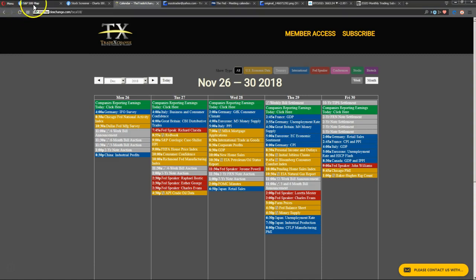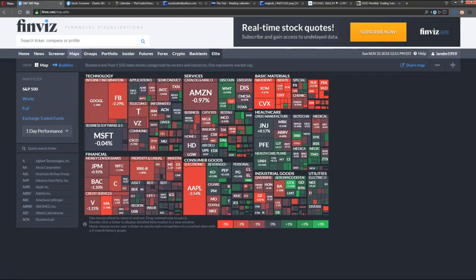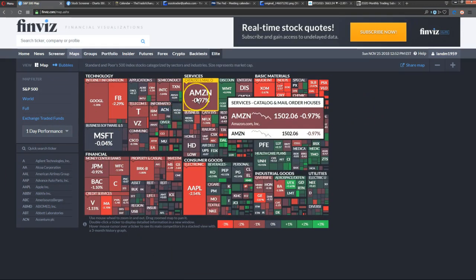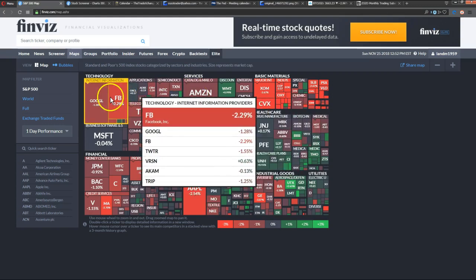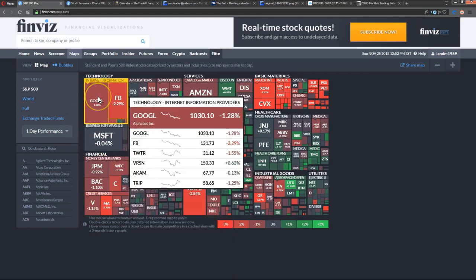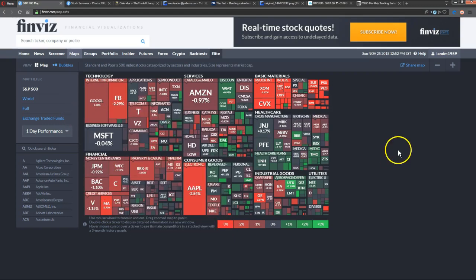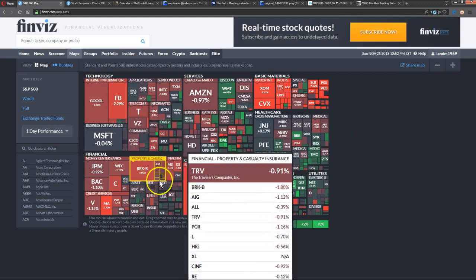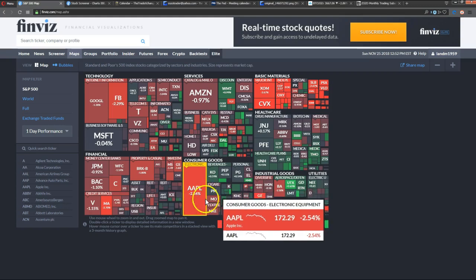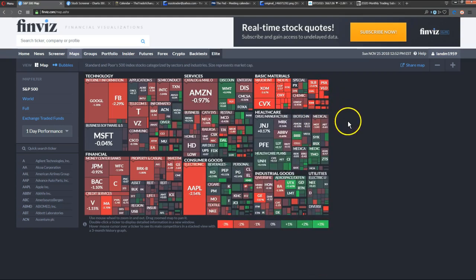Let's go ahead and get right into it. For the Friday that passed, as you can see, a lot of red on our screens. Amazon was down again, a lot of the FANG names. Facebook down over 2.29%. Google was also down 1.28%. So a lot of red on the screens again for Friday. Apple took another drop of 2.5% on Friday. So this is your heat map from Friday. So I'll keep that up for a second.